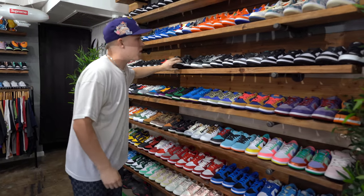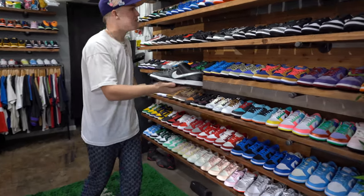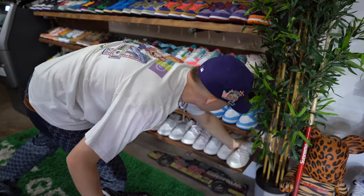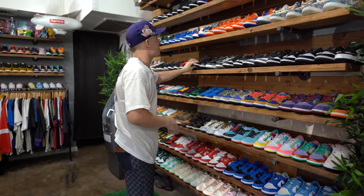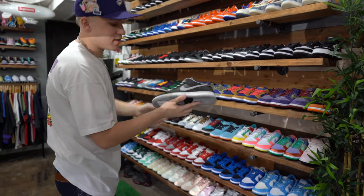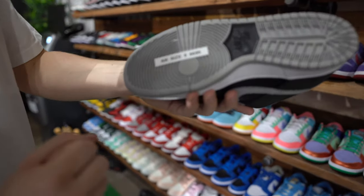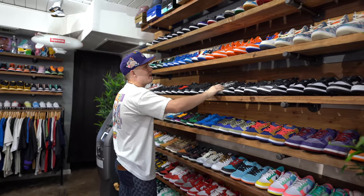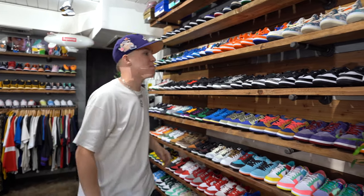We'll pull a couple good pairs out for you guys. Some of the Diamonds. I know I'm kind of moving around a lot, but we got the white Diamonds right here with the blacks. Quite a few pairs of those guys. Some of the Zebras, Shadows. These ones went up crazy. $650. When we opened the store about a year and a half ago, we had these in here for like, I think it was like 180, 200. It's crazy how much that shoe went up.